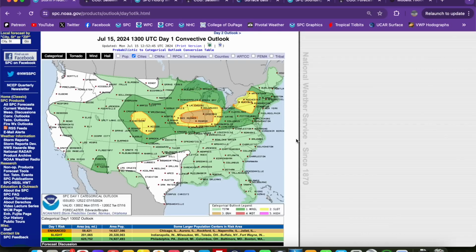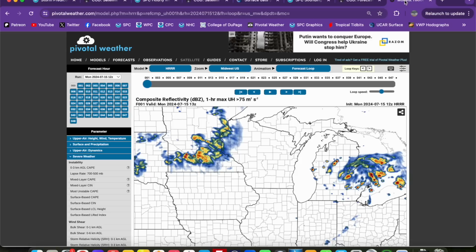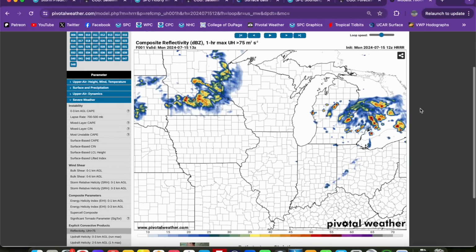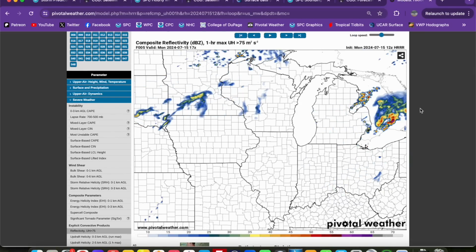SPC has that risk going all the way over to kind of northeast Indiana, southwest Michigan, but would not be surprised to see this persist a little bit farther into parts of western Ohio. So let's take a look at some convection allowing model data to close things out here. This is our 12Z HRRR run, and you can see what happens here pretty clearly.